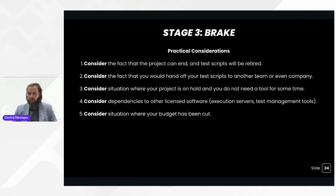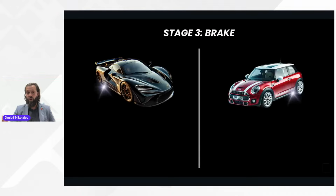Imagine that you'd have a complex environment with the dependencies to other tools. So this is a licensed software in case of codeless tools. You have execution servers, maybe you have even a test management tool that is also integrated or provided by the same vendor. So there could be situations with savings and budget cuts where you would have to put it on hold.